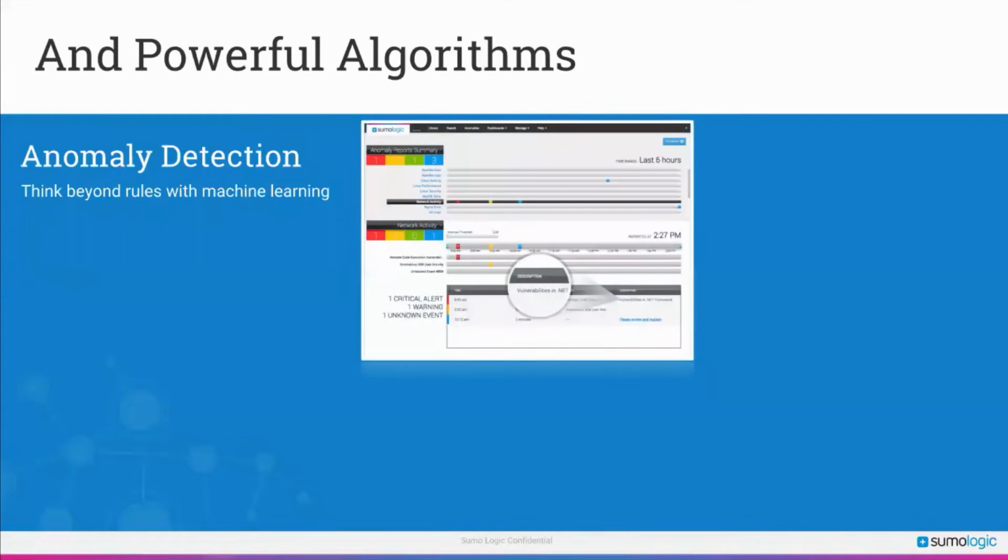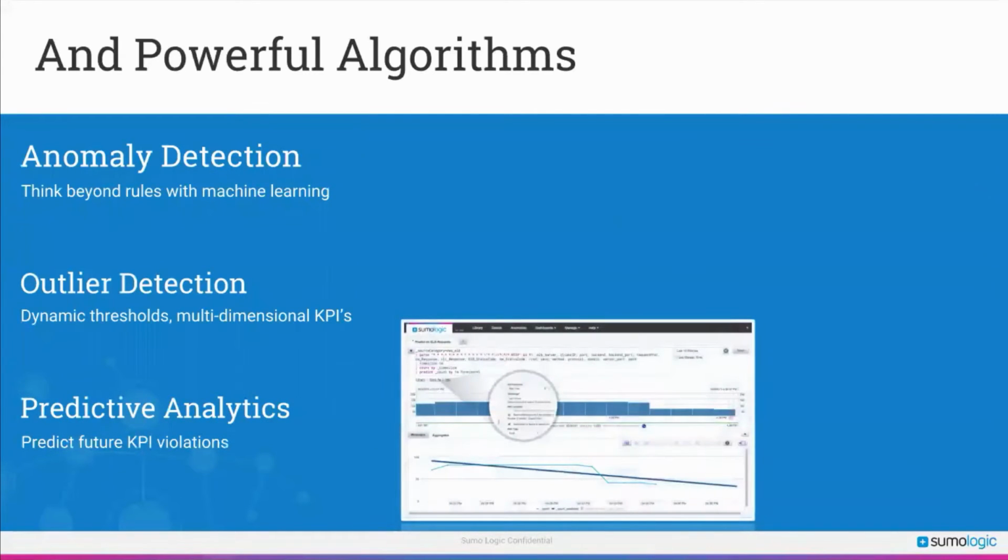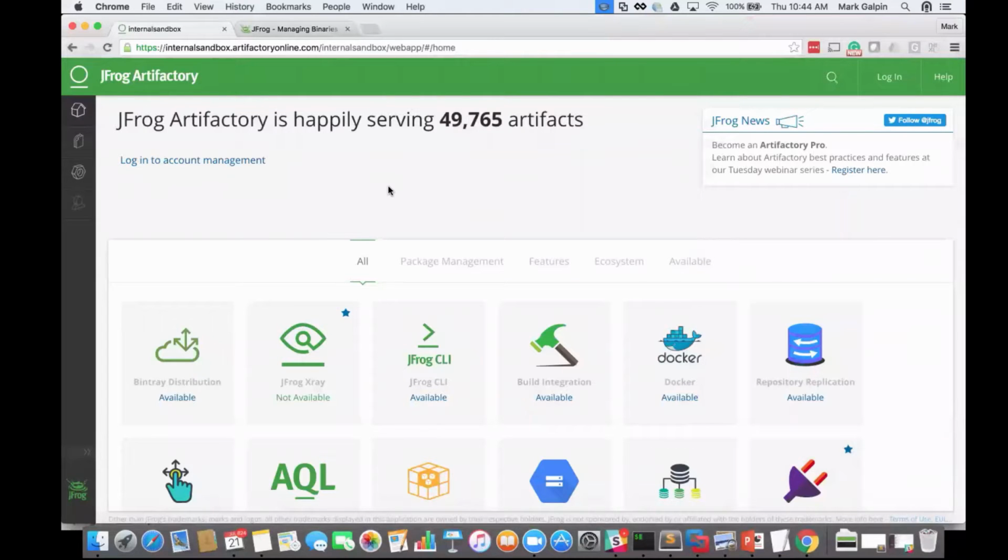On the next slide, LogReduce feeds into our ability to perform anomaly detection. Again, applying machine learning, getting the machine to do that initial 80% of the work and surface the interesting insights to you. Outlier detection is similar to anomaly detection, but more specific to metrics and statistics. And then, of course, predictive analytics: you want to be able to come up with a course of action based on what the data is telling you.